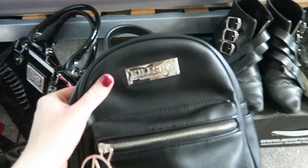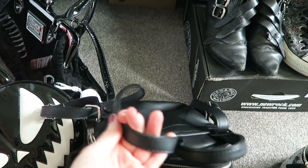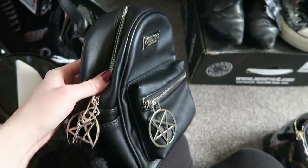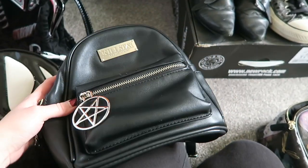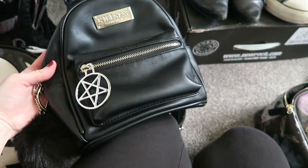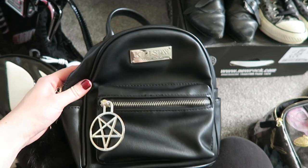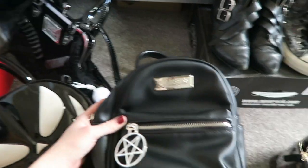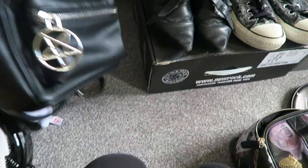This one I think I'm definitely gonna take because it is like a backpack, which is a lot more comfortable. The only problem I have with this is it's very small and my purse just about fits in here, but I can't fit much more, and I'm gonna need sunglasses, tissues and all that kind of stuff. But it is a really nice summer bag, so I'm thinking of maybe taking a day bag and then maybe an evening bag for going to restaurants and things. So I'm thinking this will be a good day bag.